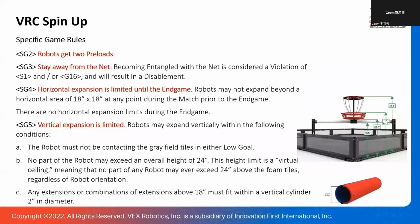SG3 Stay away from the net. Becoming entangled with the net will result in a disablement. It's an exception to G14 because entanglement with the net is a potential safety concern. A robot which becomes entangled must be disabled, regardless of who was at fault.